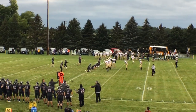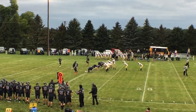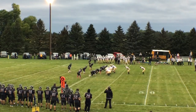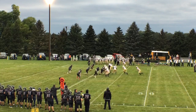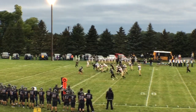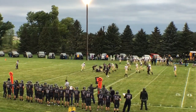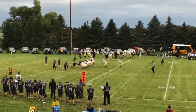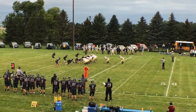Carson Domeyer, the quarterback, at the helm for the Knights. The backfield, I'm assuming I formation behind Domeyer. Wait for the snap. Steffensmeyer breaks a couple tackles across the 35. Split wide to the right. Nice game for Steffensmeyer.